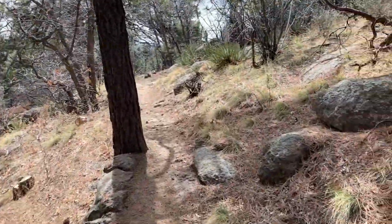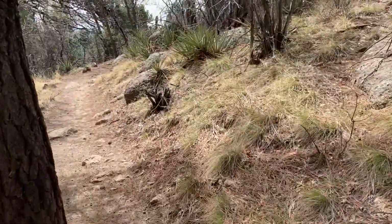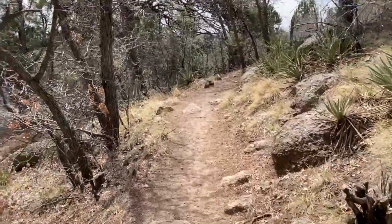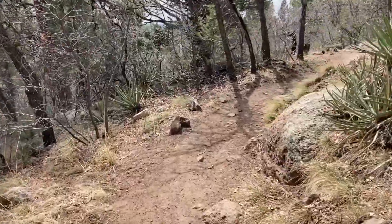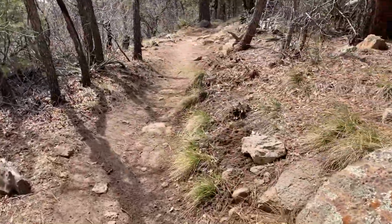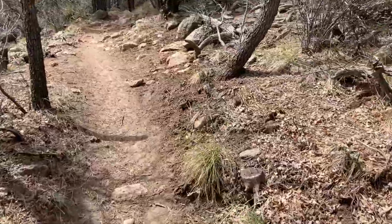be hot. It is noon, the sun is out. You know, the forecast says it's only supposed to be like 70, but with that direct sun, it feels hot. So very different from what I was running in this morning.